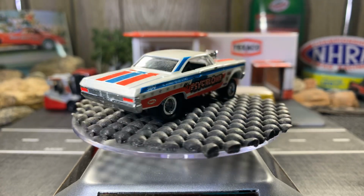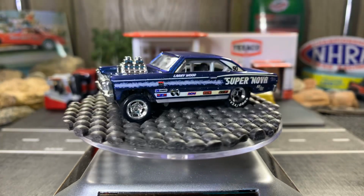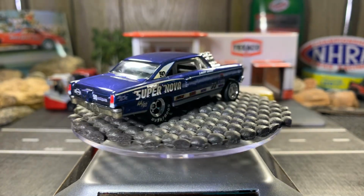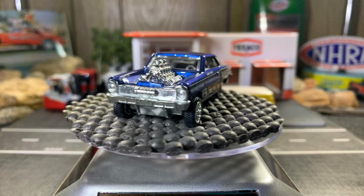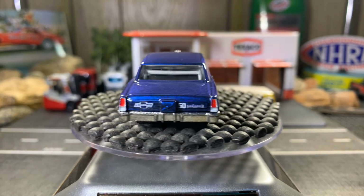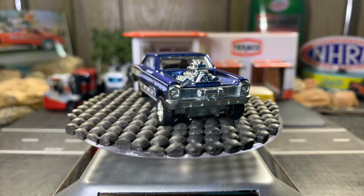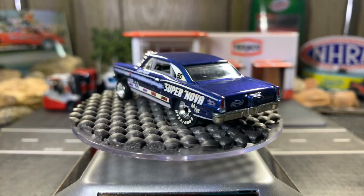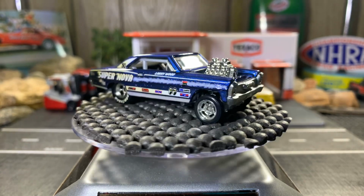Okay guys, let's go to the last one of the night. I'm already on 11 minutes. This one's the '66 Chevy Nova Gasser, Larry Wood design. As you can see, it's got Larry Wood just below the, I forget what they call that, a little corner window. I had it in my '65 Chevelle. But anyway, you can see his name on the side there. Gorgeous looking casting. It's probably one of my favorite gassers. I love all my gassers, but this one and the David Beeson gasser are absolutely gorgeous.